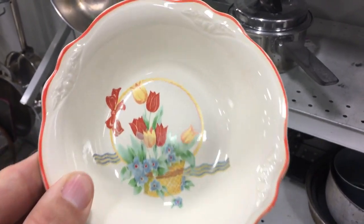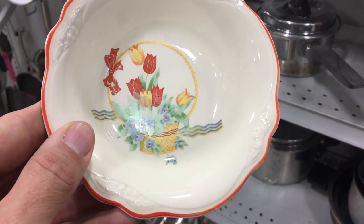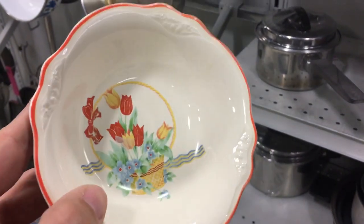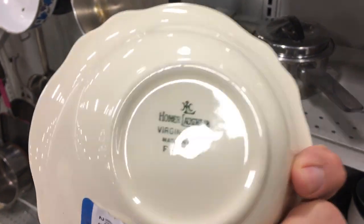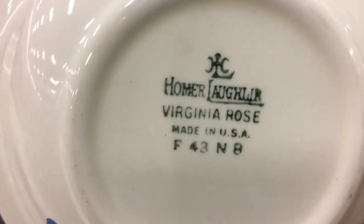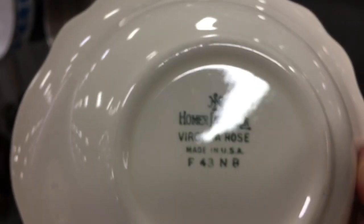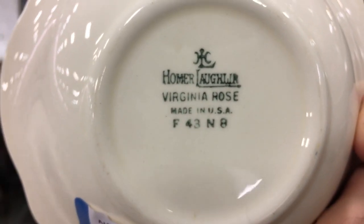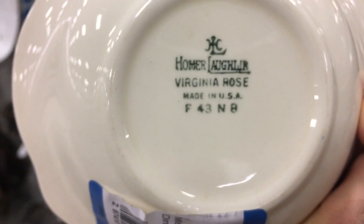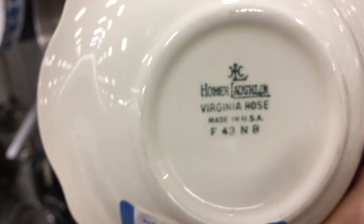Anyway, how old is it? Everybody put your guesses in. 1935, 1945, or 1955? What do you think? Let's turn it over. What's the code say? Now remember, Virginia Rose is the blank. Homer Laughlin, Virginia Rose, F43, June. 43 is the year.